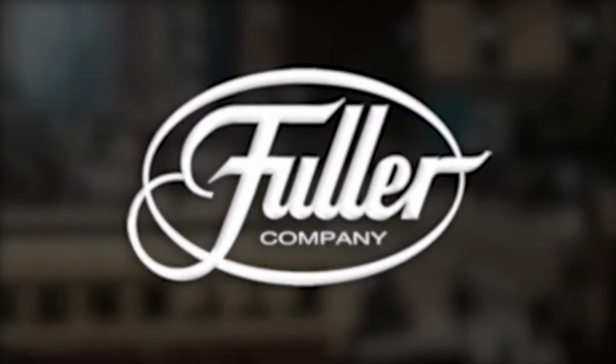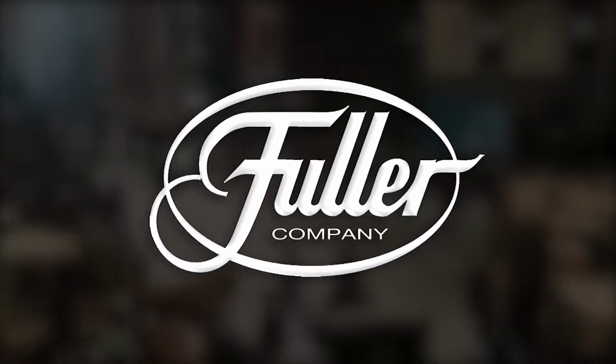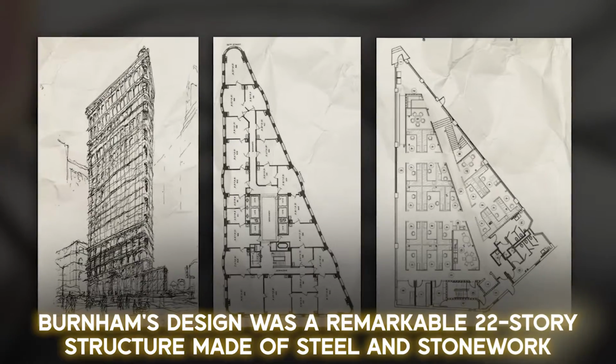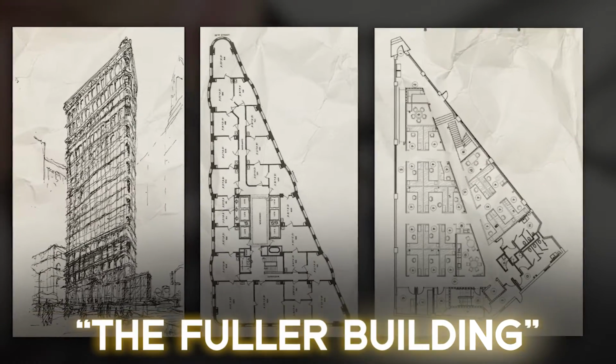The Fuller Company acquired the site in May of that year and enlisted the services of Chicago's Daniel Burnham to design a new headquarters that maximized every available inch of space. Burnham's design was a remarkable 22-story structure made of steel and stonework, known as the Fuller Building.